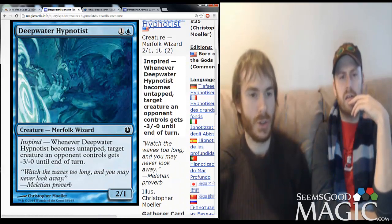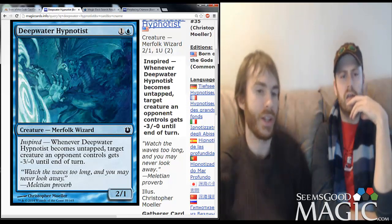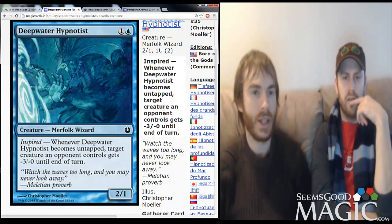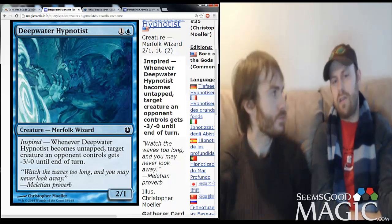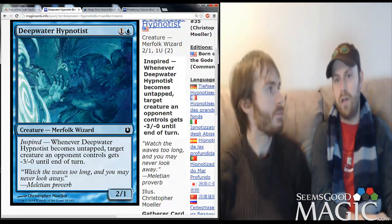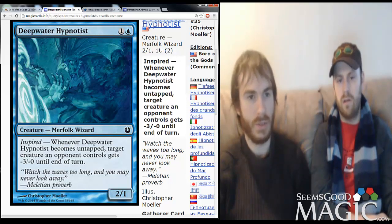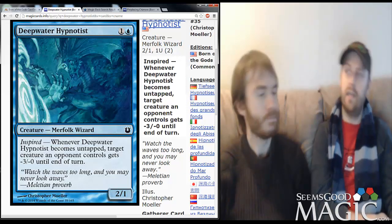He's a 2-mana 2/1 inspired Merfolk Wizard, and when it untaps, target creature an opponent controls gets -3/-0. So it's good to be aggressive with, and it's not even bad for a mid-rangey or later game deck either. The only problem with a 2-mana 2/1 is that you can't use it defensively. That was my criticism of their use of inspired. They only have one way to really untap something. The only way it can be used defensively is with Kiora's Follower, and you would still have to find a way to tap it, meaning you'd have to attack into them too.